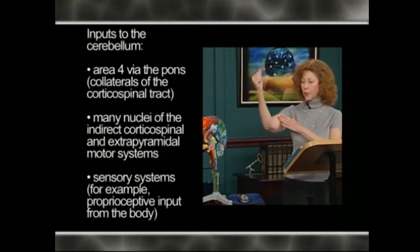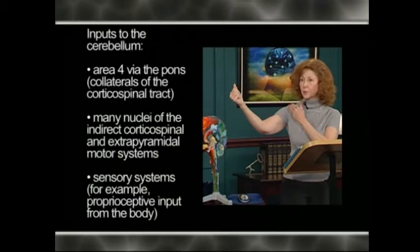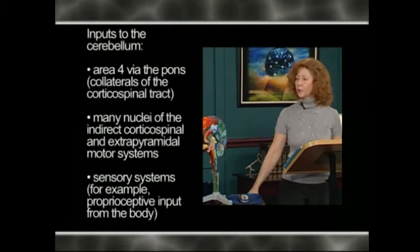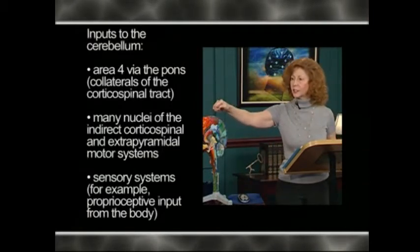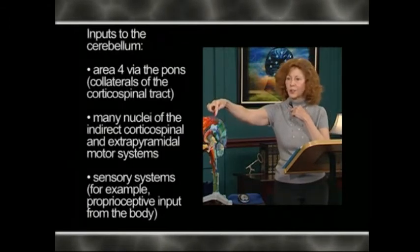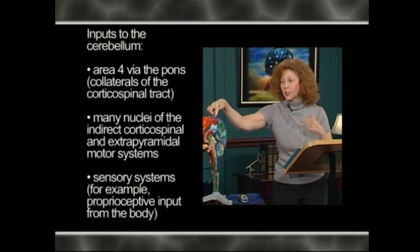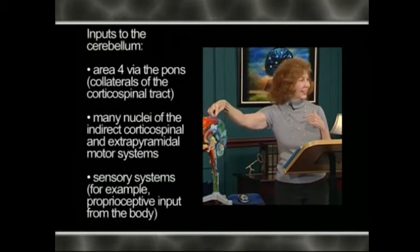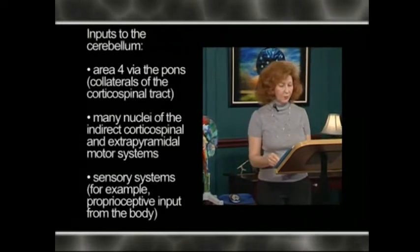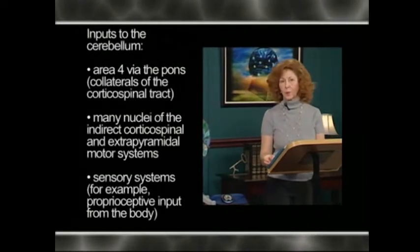And notice, as I move my arm, proprioceptors in my joints and everything are feeding information in as well. As I look at area 4 and I go to touch it like this, the cerebellum is helping me change that movement as it's ongoing, so I touch just area 4. I don't do this and then come back to area 4. Okay? So the cerebellum is responsible for this, and this is just really incredible.